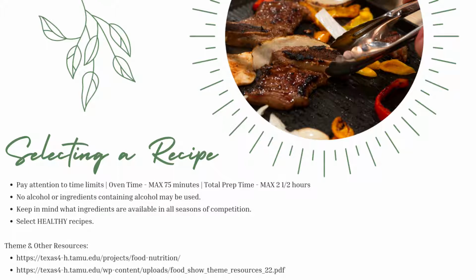Keep in mind what ingredients are available in all seasons of competition. This is more specifically for senior age 4-Hers. If they select a recipe now, they need to make sure those ingredients are good for county, district, as well as if they move on to the state contest.